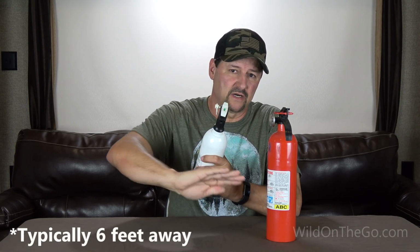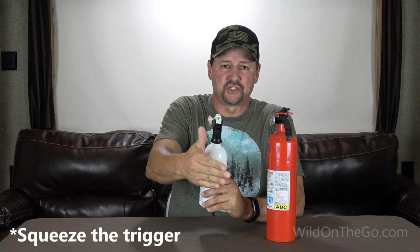You're basically pulling the pin. You're aiming it at the base of the fire. It's important to aim it at the base of the fire to push the fire back away from you rather than down on top of it to spread it out. And after pulling the pin and aiming at the base of the fire, you're going to go ahead and either pull the lever, squeeze the lever, or push the button. And it will discharge, and there's not a whole lot in these things, so you want to make sure that you're definitely aiming at the base of the fire when you release it. And that's pretty much it.